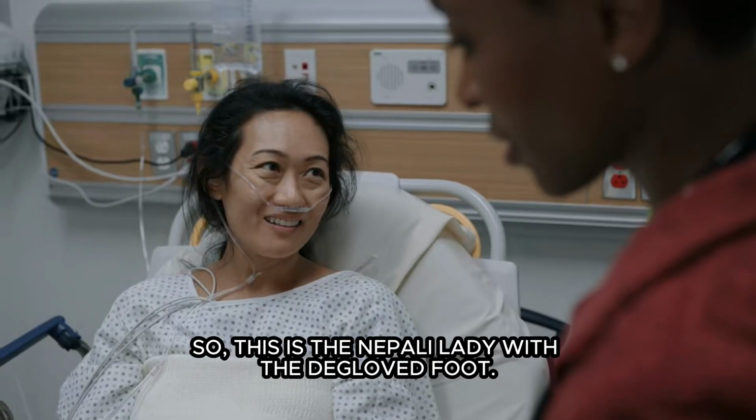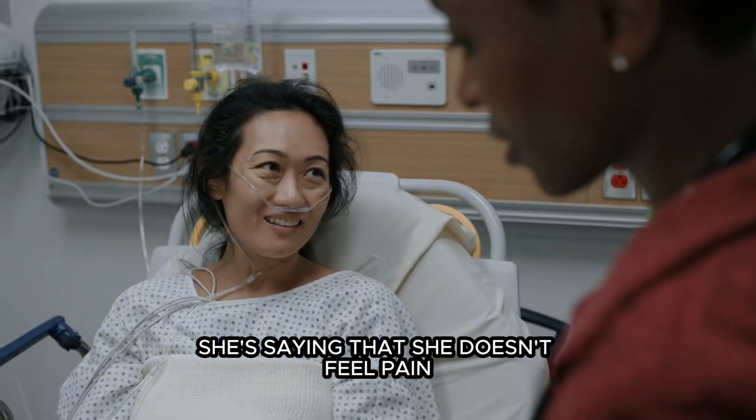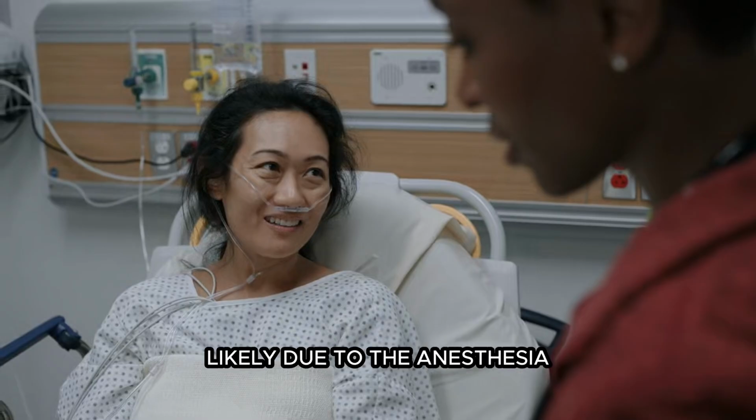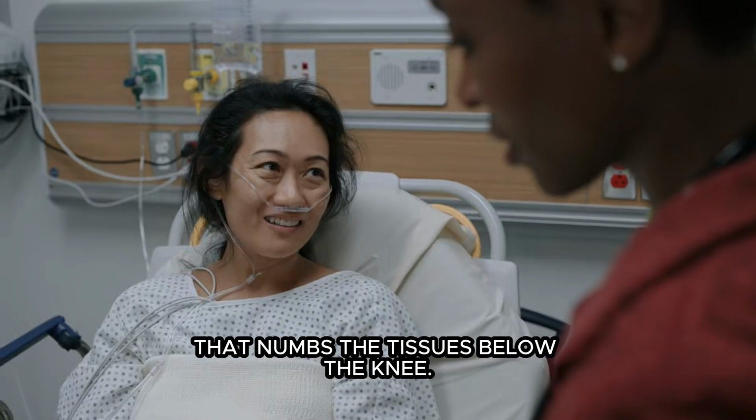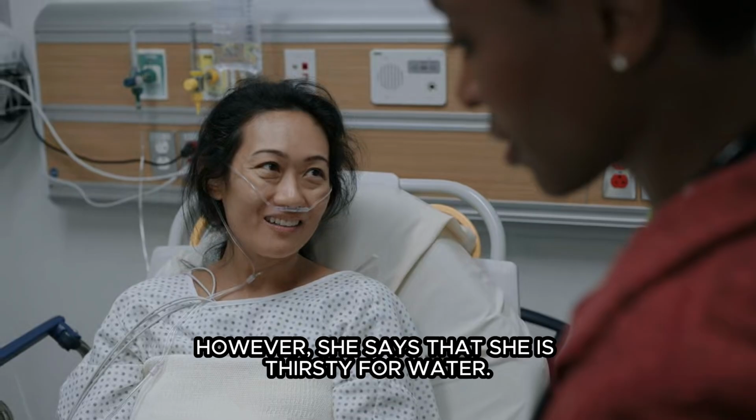So this is the Nepali lady with the degloved foot. She's saying that she doesn't feel pain, likely due to the anesthesia, which is the popliteal block given before that numbs the tissues below the knee. However, she says that she is thirsty for water.